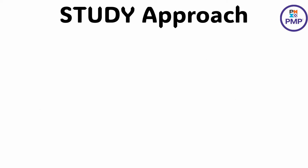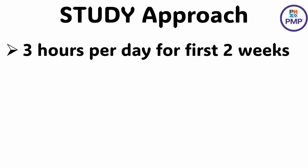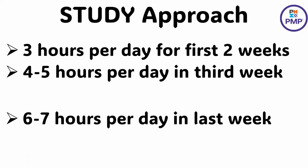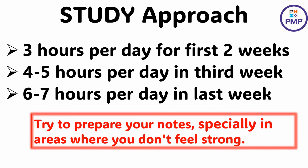In terms of time dedication, I planned my time as follows. For the first 2 weeks I studied approximately 3 hours per day. Then, 4 to 5 hours per day for the third week. And 6 to 7 hours a day in the last week before my exam. And again, I would stress here that please prepare notes, especially in areas where you are not feeling confident. That helped me see where I was in terms of preparation.